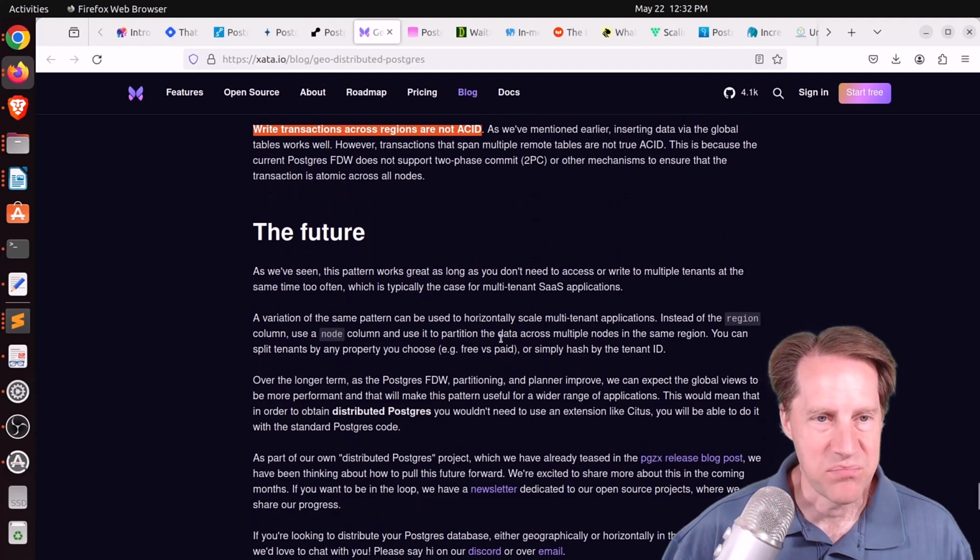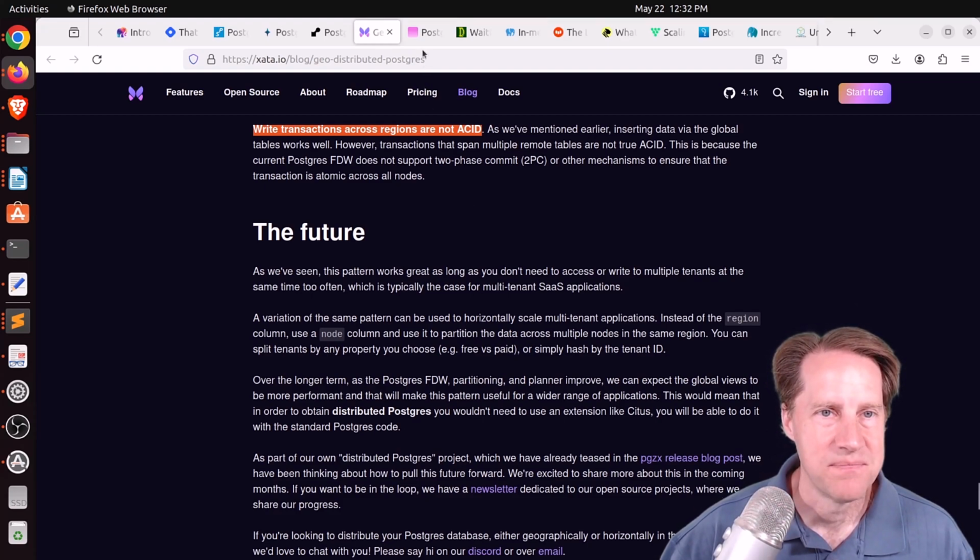But I just thought this was a pretty interesting take on it, and if you have the need for geo-distributed Postgres, you may get some ideas from this blog post.